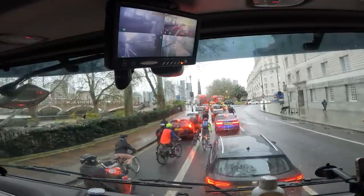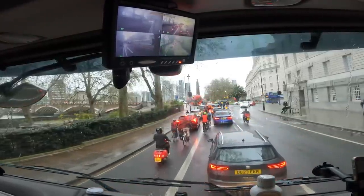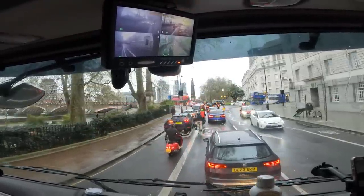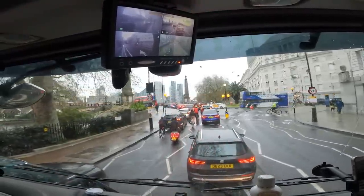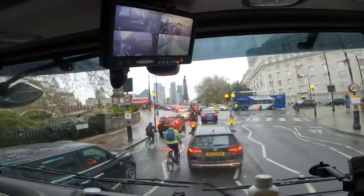Look at these cyclists just going in and out of cars. It's madness. Madness, I tell you. Right, satnav's saying turn right at this roundabout because it's 9 minutes quicker, but I don't want to turn right, I want to go straight over. I want to go out of London the way I came in, even if there is traffic, because it's just easier. It's such an easier road to take.